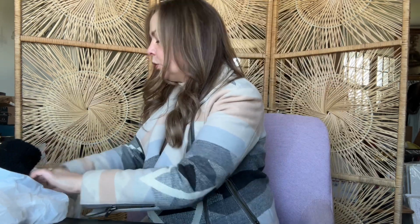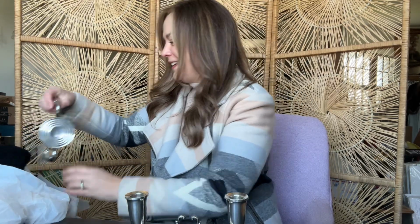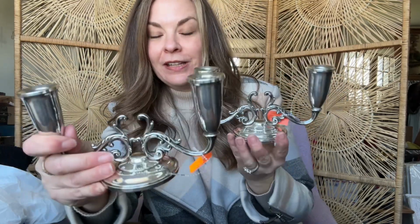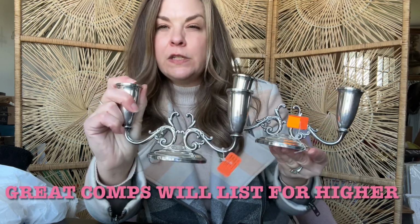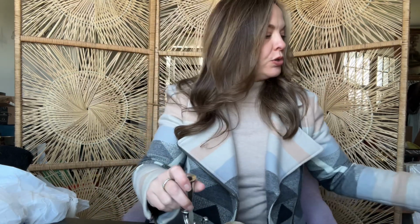Then we went into the St. Vincent, which is right next door, and you guys saw these on film. I found this pair of sterling silver candelabras, candlestick holders. Aren't those beautiful? They are weighted, so they're not solid, but still a really great buy for $8.80 each. So excited. I'll have to do research on comps, but I would guess I'll probably list these in the $150 to $200 range. I could be off, but I will, of course, do more research.